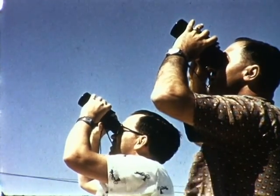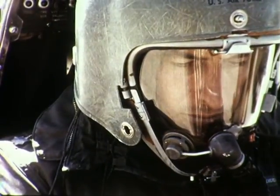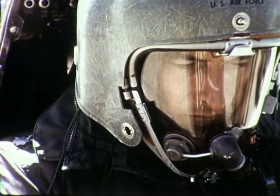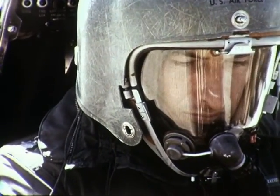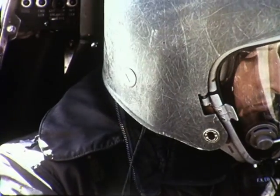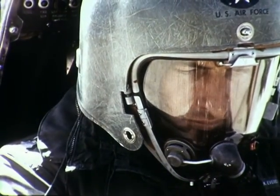Watch that baby go. I wonder how he feels now. Feel? You're too busy to feel anything. Your hands are full with one of the hottest ships ever built. You're blasting into unknown regions of speed, temperature, altitude. One pilot and one plane, collecting information that will determine the designs of tomorrow. The course for flight into the future is being charted.